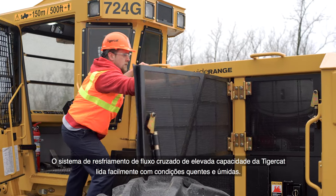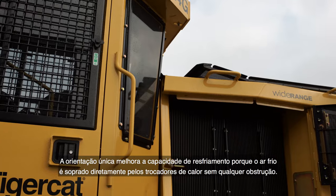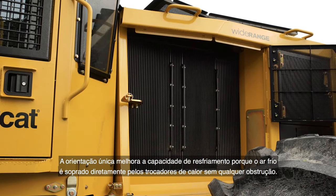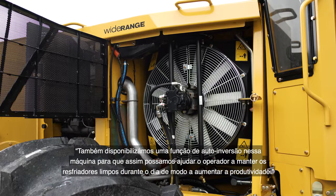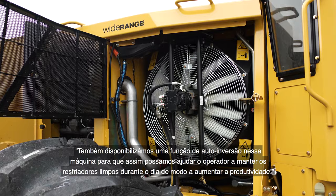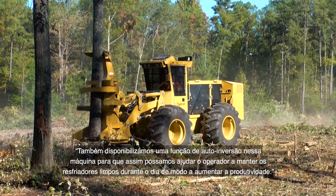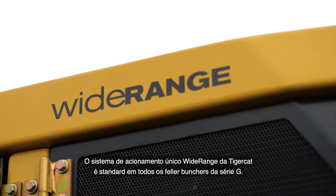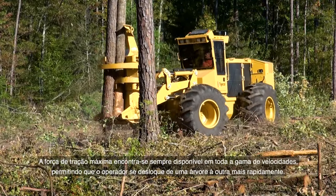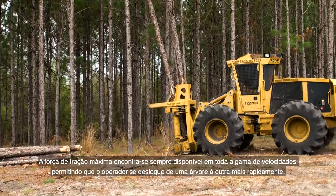Tigercat's high-capacity cross-flow cooling system easily handles hot, humid conditions. The unique orientation improves cooling capacity because cool air is drawn through the heat exchangers without obstruction. We also allow an auto-reversing feature on that machine so that we can help the operator keep the coolers clean during the day to improve his productivity. Tigercat's unique wide-range drive system is standard on all G-Series feller bunchers. The entire speed range, with full tractive effort, is always available, allowing the operator to travel from tree to tree more quickly.